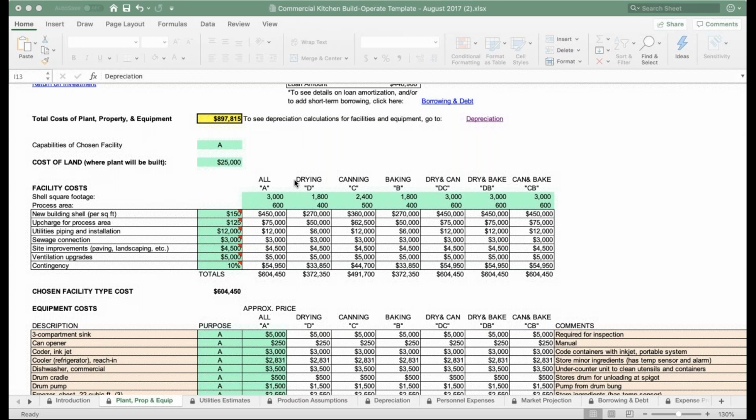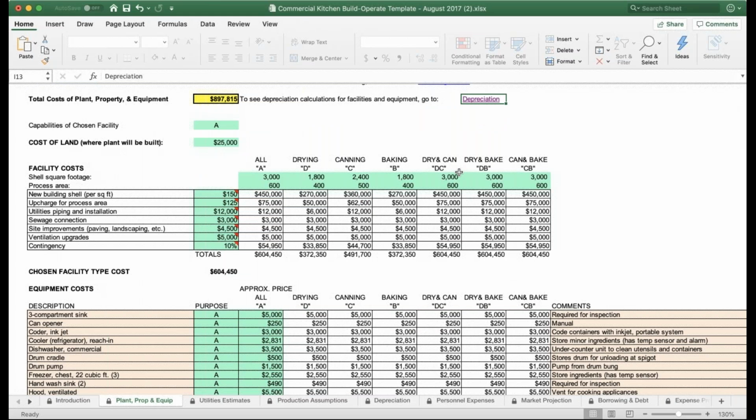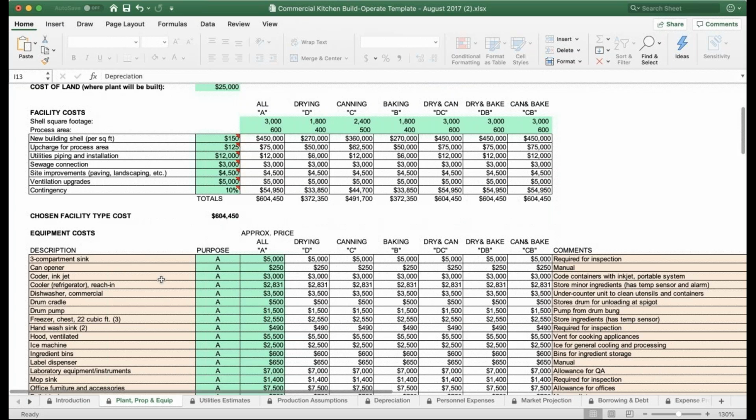So if you're looking to use part of the facility for drying, canning, baking, or drying and canning, drying and baking, or canning and baking, you'll see that there's a corresponding code section throughout the top. As you go down, it gives you some default pieces of equipment, and you're allowed to assign a purpose to that. For instance, the 3-compartment sink is a pre-filled cell here. It's dedicated as an all-purpose piece of equipment because the type of processing is for everything.